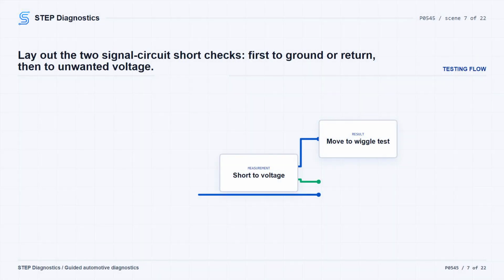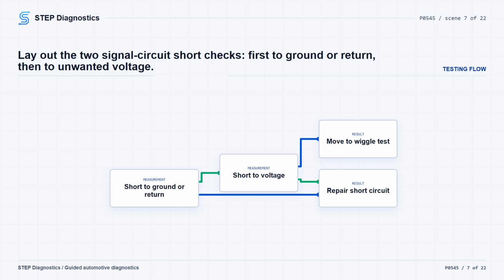If the open circuit check passes, check the EGT signal circuit for a short to ground or signal return. The resistance should be greater than 10,000 ohms. If it is not, repair the short circuit, clear the PCM codes and repeat the self-test. If that check passes, turn the ignition on and check the EGT signal circuit for a short to voltage. If any voltage is present where it should not be, repair the short circuit, clear the PCM codes, and repeat the self-test. If no voltage is present, move on to the intermittent check.